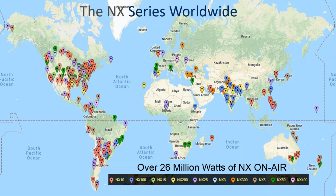When you look at just to the right of that, east of that, you see India is completely filled up with lots of NX transmitters, and these are all designed to run in a full digital mode to meet the All India Radio specifications. Yep, for a DRM, yep.